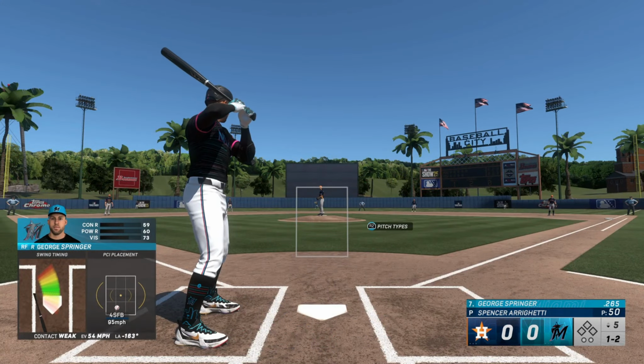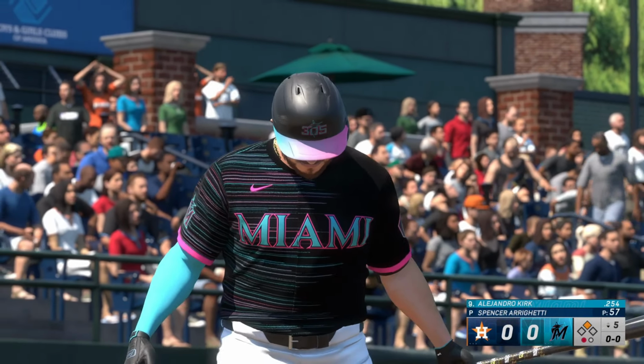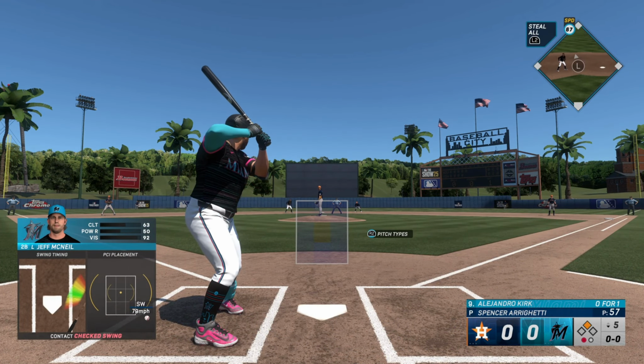Tried to check his swing. Appeal to third. And he punches him out. He went around. Up next for the Marlins, so the go-ahead run in scoring position. Alejandro Kirk, the next up for the Marlins.